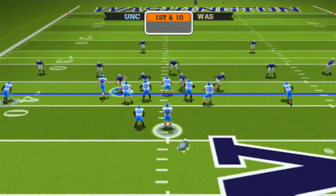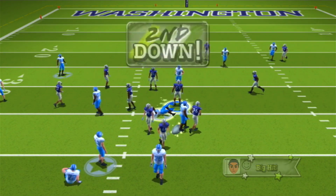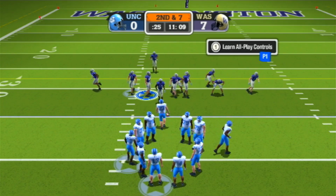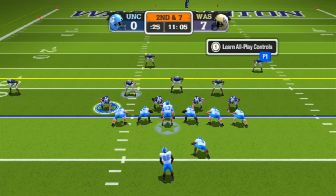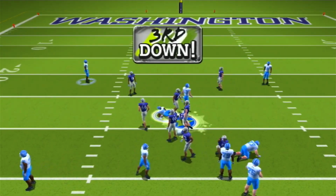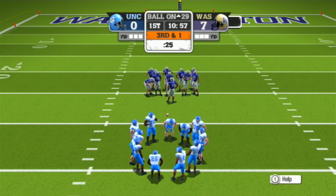The Huskies line up with six defensive backs. He'll get the call again. Good open field tackle. A pickup of about three. From the 35-yard line, it's second down. He'll get it again. And down he goes at the 29-yard line. Number 26 gets 6 yards on the carry. That'll make it third down.